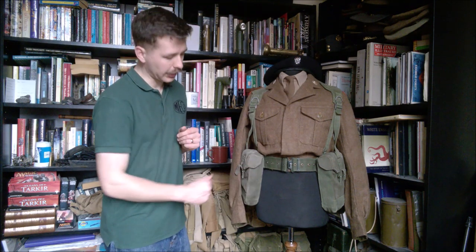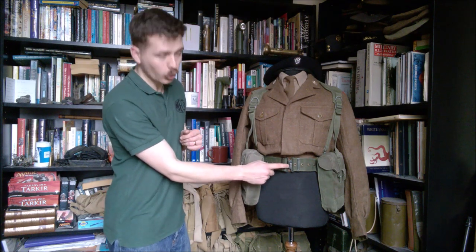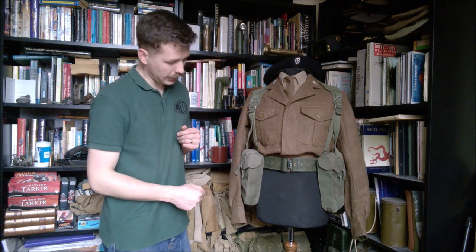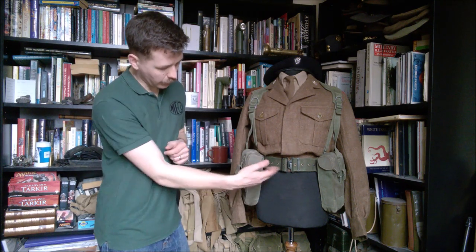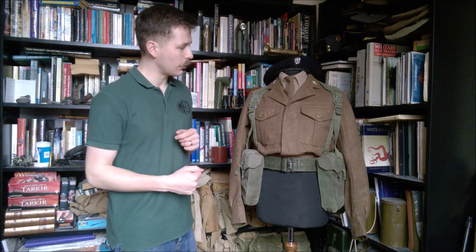which means we have adjustment down the center here with a hook and eyelet, similar to US practice, but we still have the Mills hook and loop buckle here, obviously a tried and true design, and the sliders to keep the belt together where it doubles back on itself for adjustment. We'll take a look at some more of the details of this as we move the mannequin around.